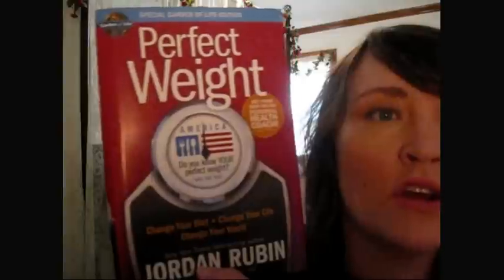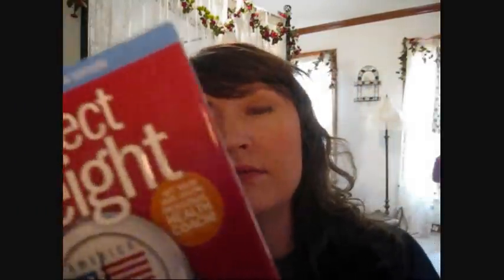But the guy who wrote this, Jordan Rubin, also wrote something called Perfect Weight. This came out not so long ago, and I did read this too. This came out in 2008, so this is probably the newest of them. So let me just briefly tell you some of the differences between these, because they're all in the same vein. They're all considered more low carb and whatnot. So there are some differences.